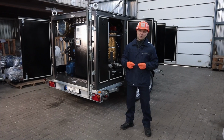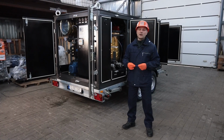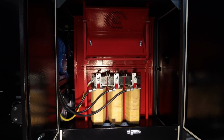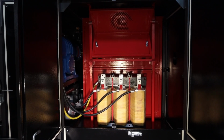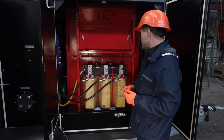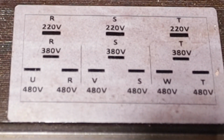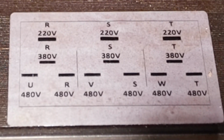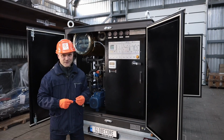Now, here we go about something interesting. According to a client request, it was necessary to provide plant operation at various power supply parameters. The task is solved thanks to an autotransformer with a capacity of 300 kilovolt-ampere, that gives an opportunity to work with supply voltage of 220, 380 and 480 volts.